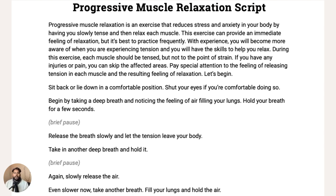Get comfortable. Seated is fine. And what you're going to do is shut your eyes if you're comfortable doing so. And then you're going to begin by taking a deep breath and noticing the feeling of air filling your lungs. Hold your breath for a few seconds. After you've taken that deep breath, just hold it, and then release the breath slowly and let the tension leave your body.